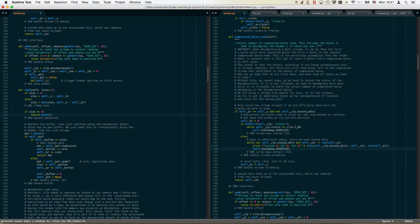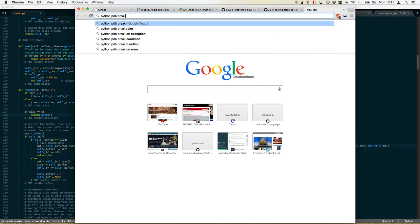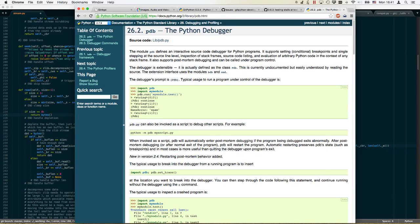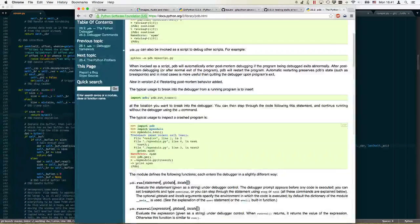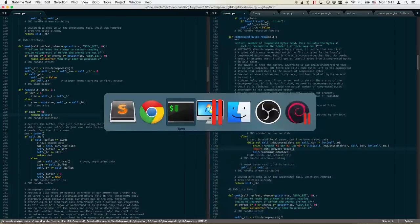Actually, I want to step through there. Setting a breakpoint. Python set breakpoint code. Python PDB breakpoint. Yeah, how do I do this? I will import pdb and pdb set trace. That will break. I will break here and see where that goes.